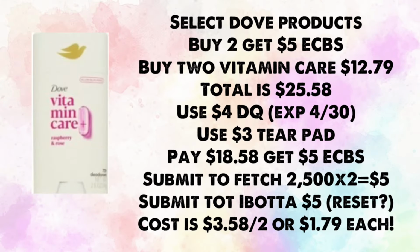Select Dove products are buy two, get $5 in extra bucks. You can buy two of the Dove Vitamin Care deodorants at $12.79. Your total is $25.58. We do have a $4 digital coupon that expires on 4/30 you could use, and there are tear pad coupons out there, so if you have those, use a $3 one for the other one. Hopefully we get a second digital.